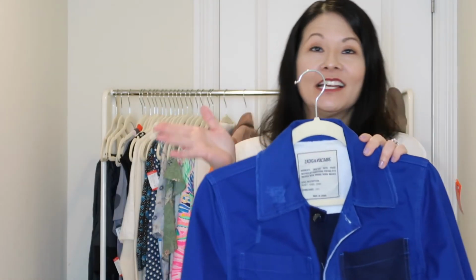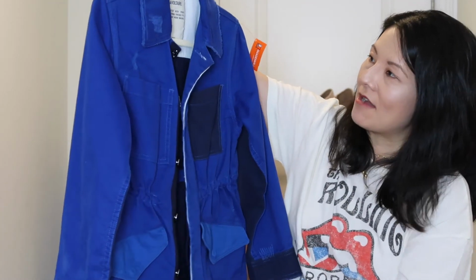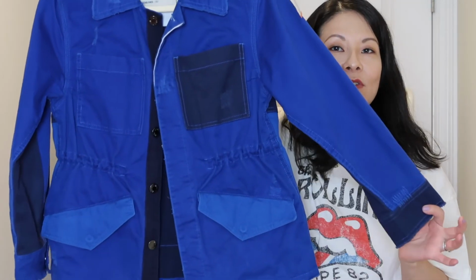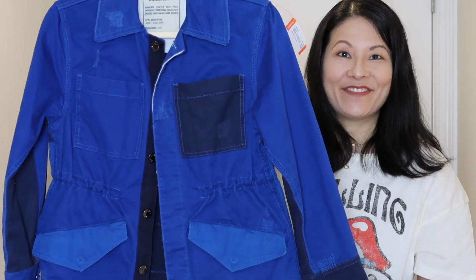So I was stunned to find this in my thrift store. I was very excited about it. So I will let you know how it performs, but I thought this was just a really cool jacket from the line. And I paid $13.29 for this.